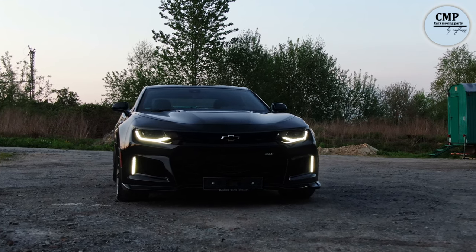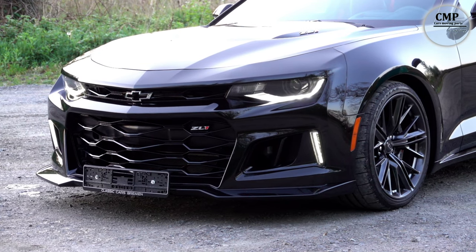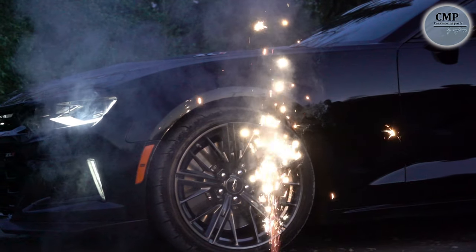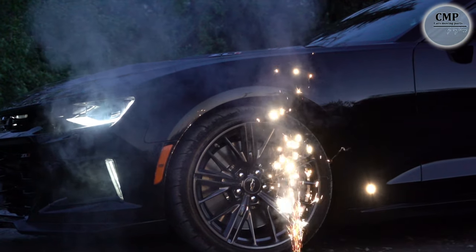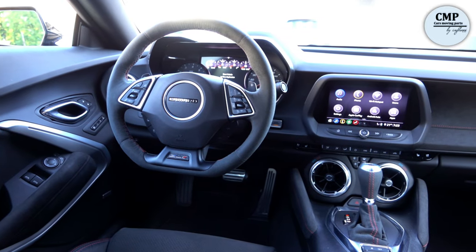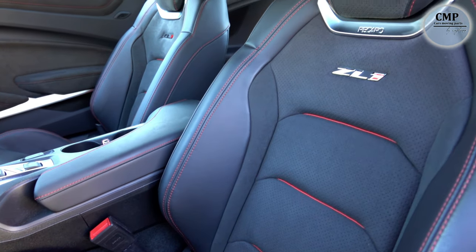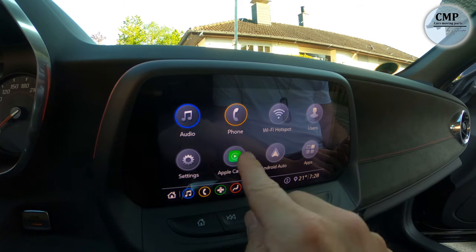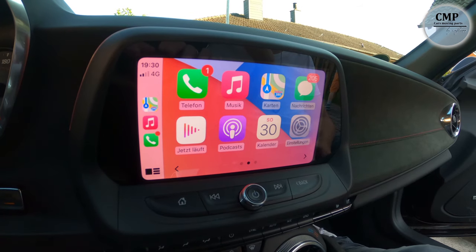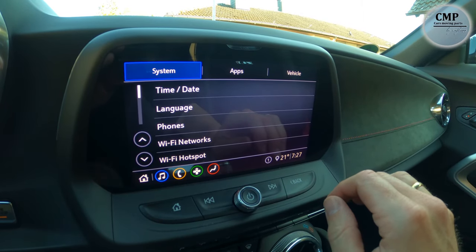From the outside, the ZL1 can be distinguished from other Camaros by its huge front splitter and the ZL1 rear spoiler. The 20-inch dark graphic premium paint forged aluminium wheels are exclusively for the ZL1 too. From the inside, you'll spot the full Alcantara steering wheel and the Alcantara Recaro seats with a ZL1 badge on it. The infotainment system, of course, offers everything a modern muscle car driver needs, such as Android Auto, Apple CarPlay, Wi-Fi, SatNav, and many, many more.